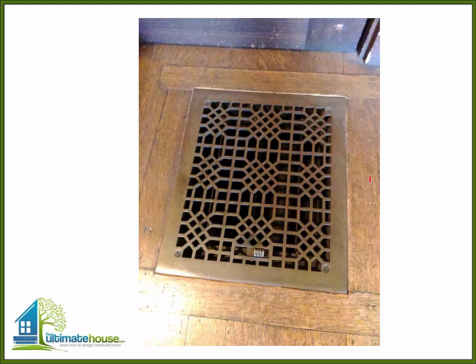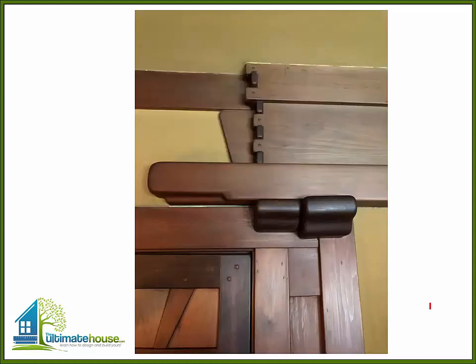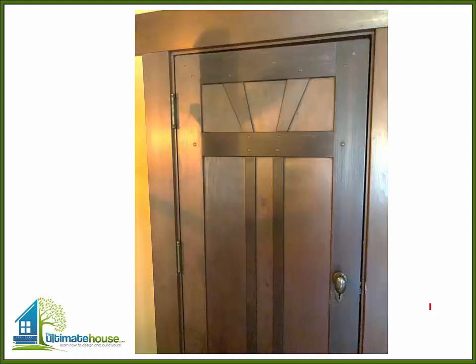Even the floor grate's pretty cool. You can see how it's framed into the oak floor, picture framed. This piece comes down and is cut right there. More detail, you've seen it already, but it just keeps going and going. Everywhere you look, incredibly well detailed and well put together.